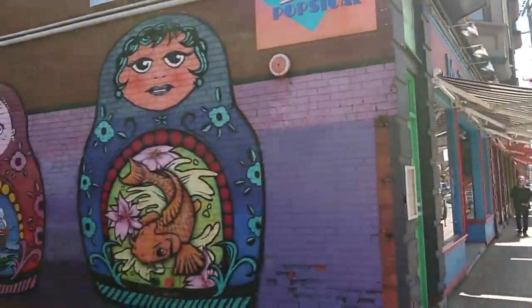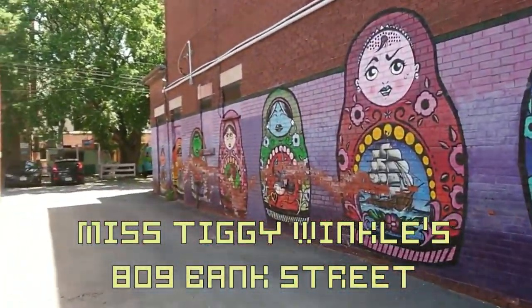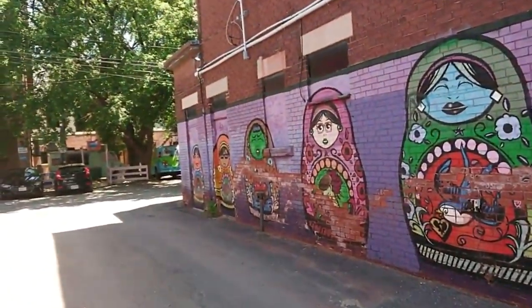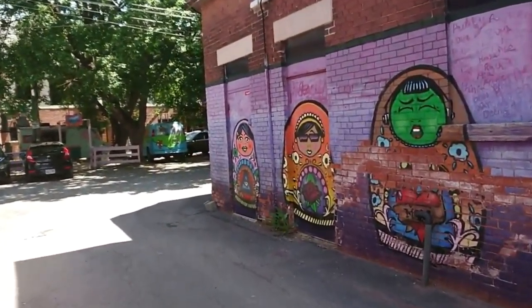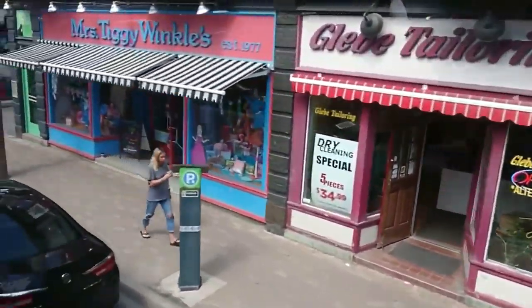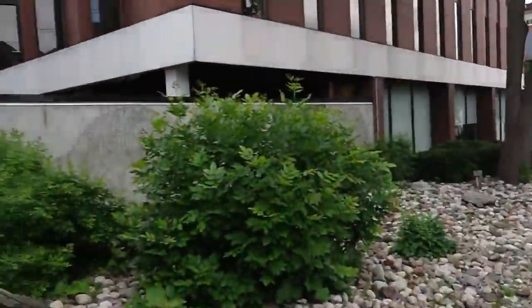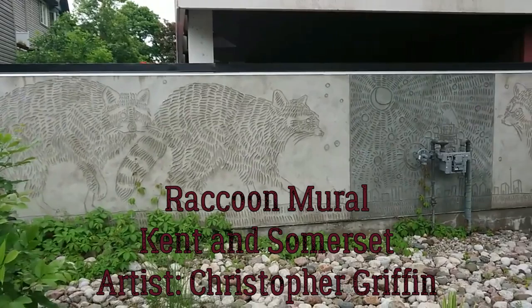On the side of this toy store, there's a mural of Russian nesting dolls, and there seems to be a Scooby-Doo van back here. Here's a mural engraved with raccoons.